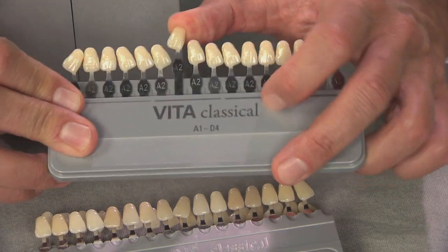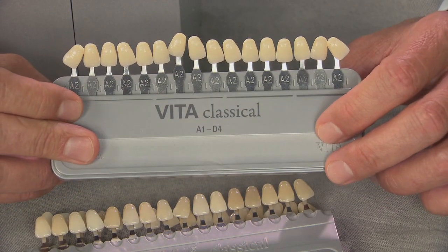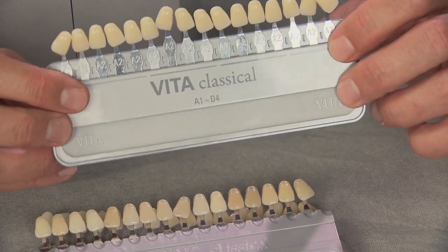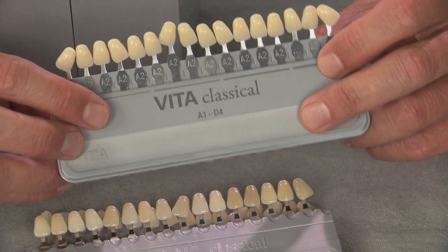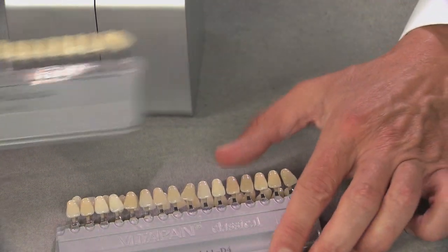So dentists always say, you don't really have an all A2 shade guide, do you? And I absolutely do. And you know what? You wouldn't go far wrong by having one of these like I do. And I will start to market it soon, my all A2 shade guide.